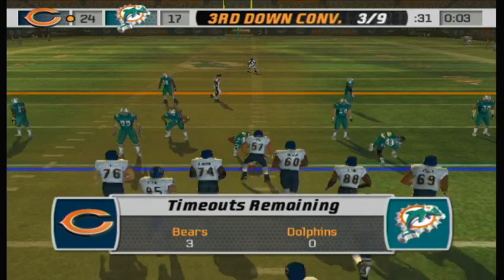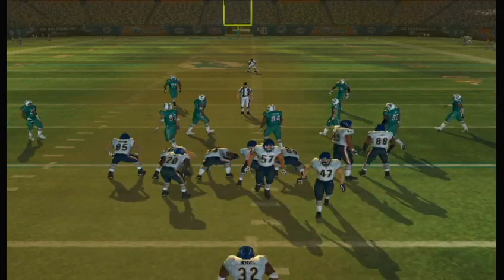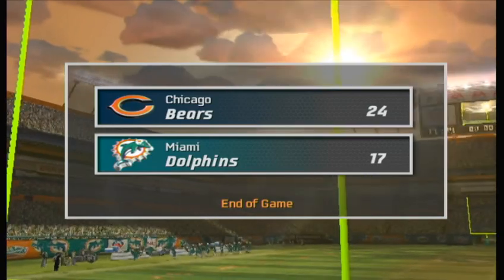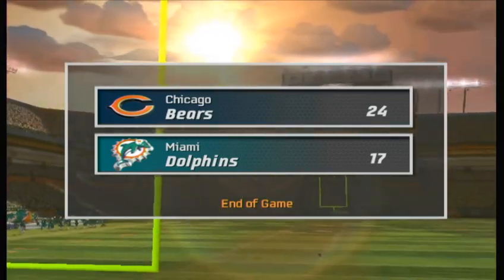Here we go. What you got for me? This game reaches its conclusion with the final score, Chicago 24, Miami 17.